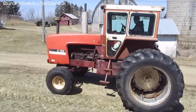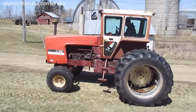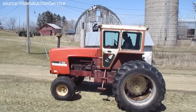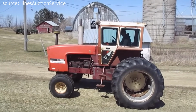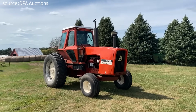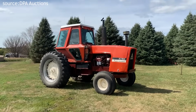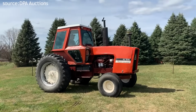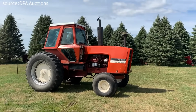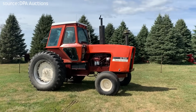The 7030's naturally aspirated diesel engine provided reliable power without the complexity of turbocharging. The power director transmission gave operators flexibility, while the standard acoustic cab kept them comfortable through long days. What made the 7030 special was its combination of big tractor features in a mid-sized package. Farmers who didn't need the power of the 7040 or 7050 found the 7030 to be just right. Its lower initial cost and excellent fuel economy made it a smart choice for cost-conscious operations.